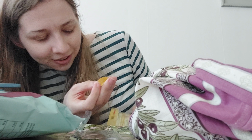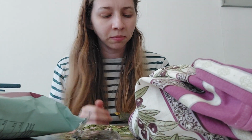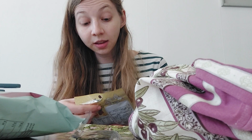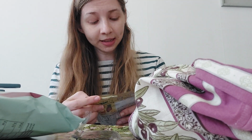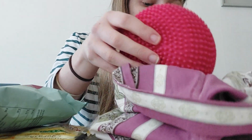You can't even really see the face. This is a little guy, I guess. I guess you can see his face. Not really. Oh, it's really chewy. It really does taste like pineapple. Wow. Oh, I like this. I'm glad I got it. And finally, I got my stim toy.